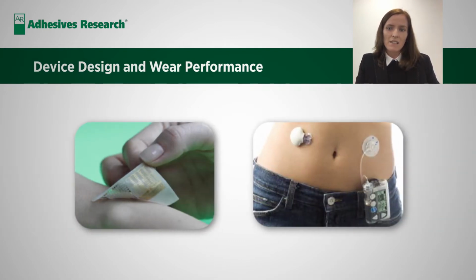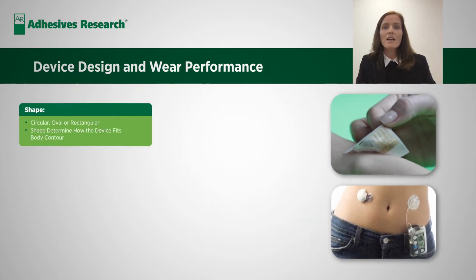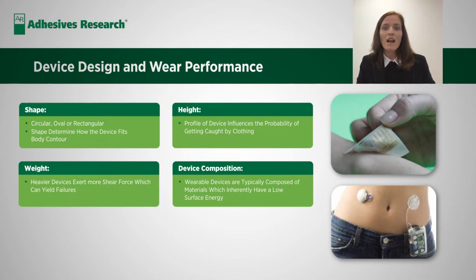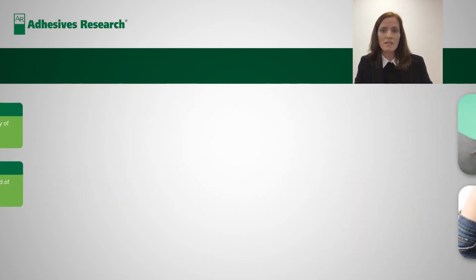With such a vast array of wearable devices currently on the market, combined with the predicted growth, it is critical to understand how device design affects wear performance. Each device and its intended application poses unique challenges for device attachment. Device shape, height, weight and composition can all influence wear performance. Larger shaped devices with a higher profile and an increased weight pose a more difficult challenge and may be best suited to larger areas on the body with less movement, such as the lower abdomen. Wearable devices are typically composed of low surface energy materials. Selecting an appropriate adhesive to suit the device composition is essential for achieving optimum performance.